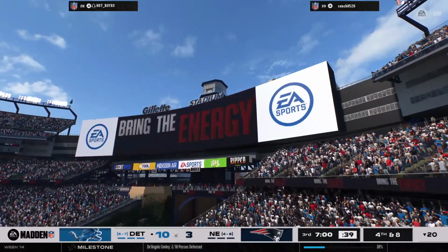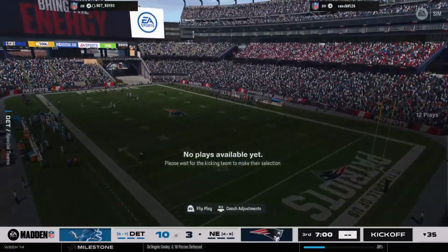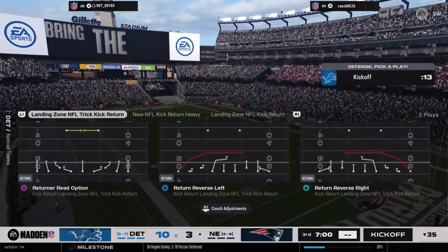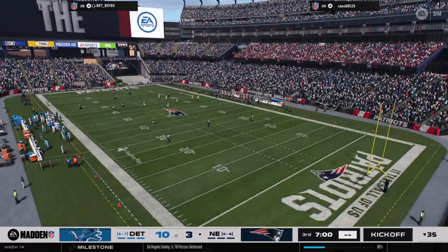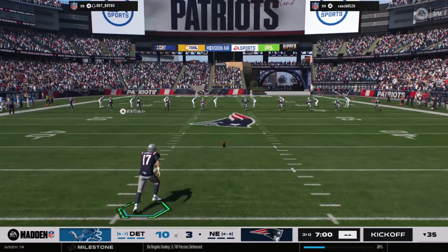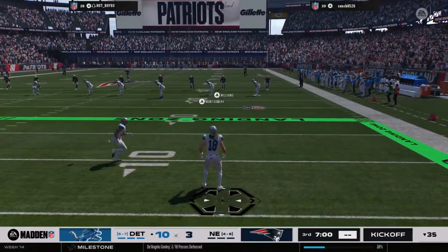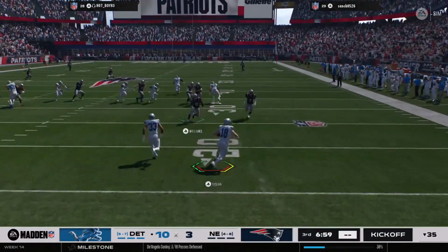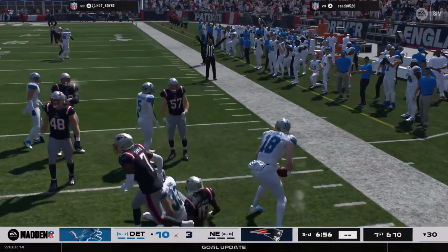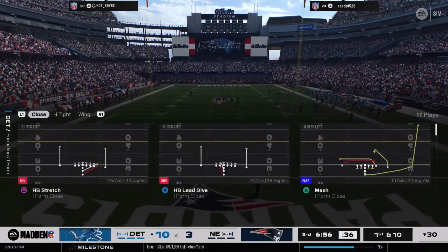So, 1 half in the books. 2nd half coming up. You're watching the NFL on EA Sports. Pretty interesting 1st half. We'll see if any strategy changes for the next 30 minutes or more as this 2nd half gets underway. And their drive will begin at their own 30-yard line.